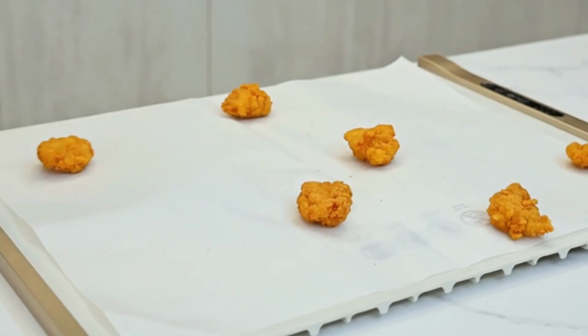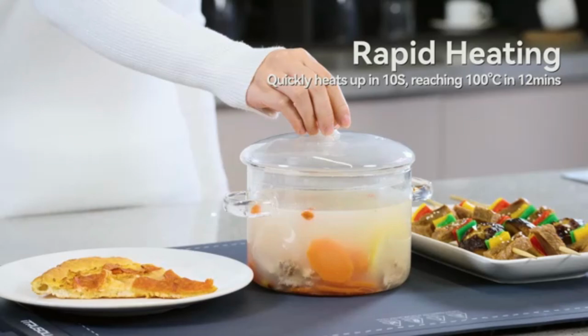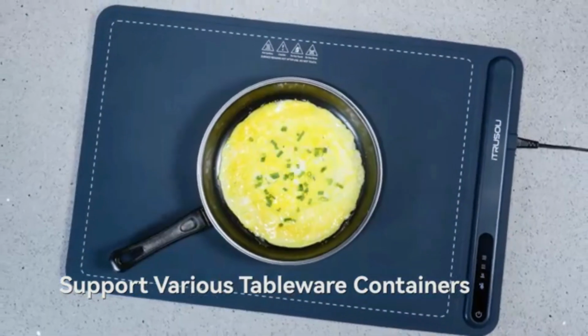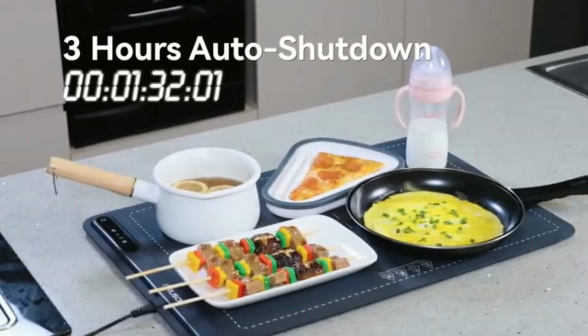Set it, forget it. Precision temperature, 104 to 248 degrees Fahrenheit, and 2 to 12-hour timer let you focus on guests, not gadgets. Child lock ensures toddlers can't mess up your settings. Perfect for chaotic family gatherings.